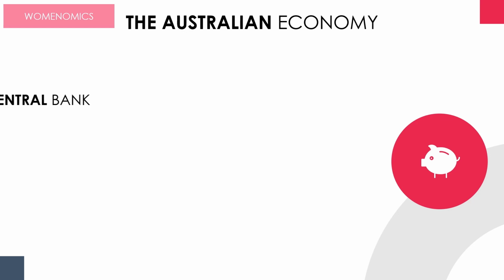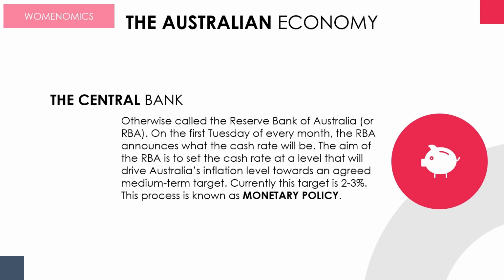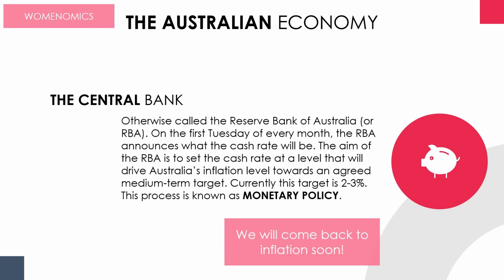Coming back to the central bank, in Australia, the central bank is called the Reserve Bank of Australia. You'll have heard about it in the media referred to as the RBA. The RBA makes a really important announcement on the first Tuesday of every month, and that announcement is what the cash rate will be. That's really critical because the aim of the Reserve Bank is to set the cash rate at a level that will effectively drive Australia's inflation towards an agreed medium-term target. And that target is currently 2 to 3%. That entire process is what monetary policy is.